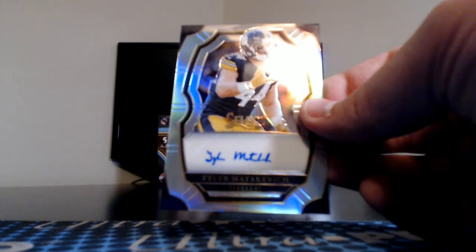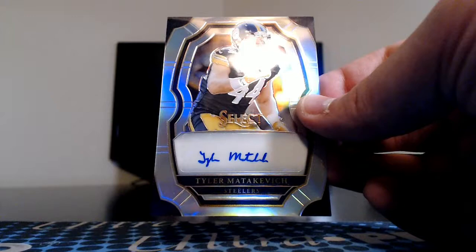Yep, I know I've been saying red and orange. They call them tricolor. They also don't call any of this stuff X-Fractors because it's Topps' name. They have their own name for it, but, you know, what's the difference? Tyler Matekovic.